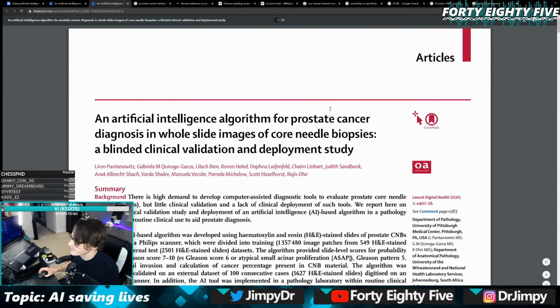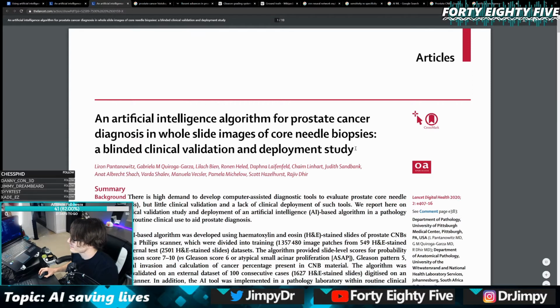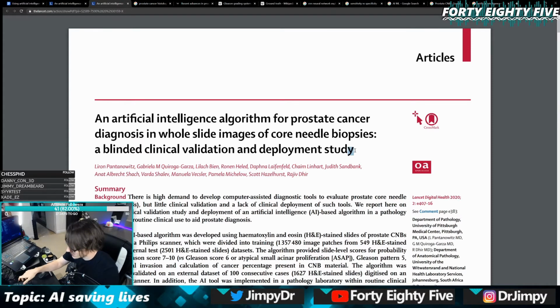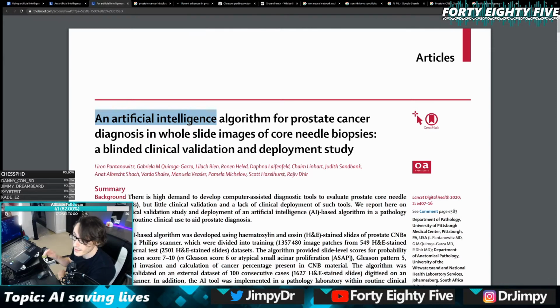This paper, in fact, entitled An Artificial Intelligence Algorithm for Prostate Cancer Diagnosis in Whole Slide Images of Core Needle Biopsies, Blinded Clinical Observation and Deployment Study. So this kind of struck home a little bit for me because in my professional career I've come across using artificial intelligence models not for prostate cancer diagnosis but for similar techniques and similar reasons that they're using it for. So I thought, well, why not go over a really, really great application of artificial intelligence and show people what's actually happening in the world today.